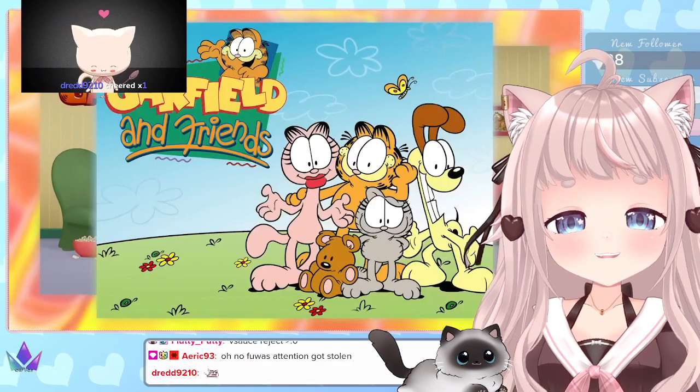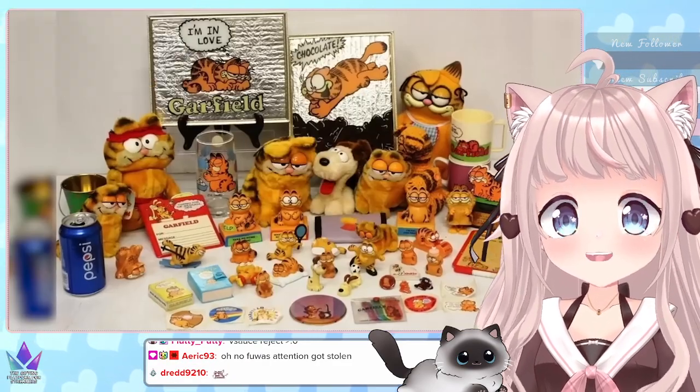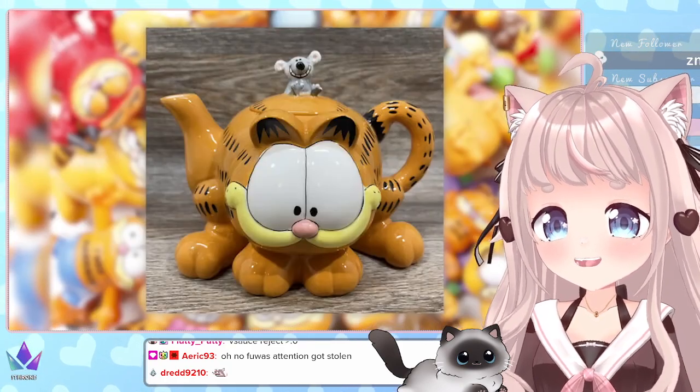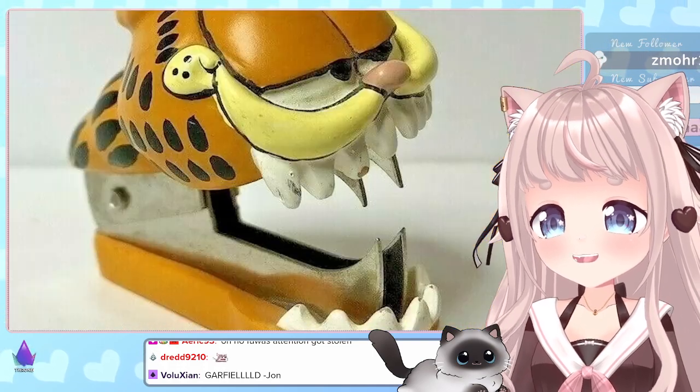There are TV shows, theme park rides, and of course a ton of merch. Although, as usual with pop culture icons that have been popular for many years, sometimes they go really out there with the ideas, resulting in some very peculiar and sometimes cursed items.